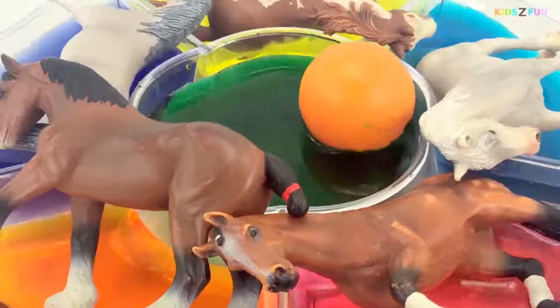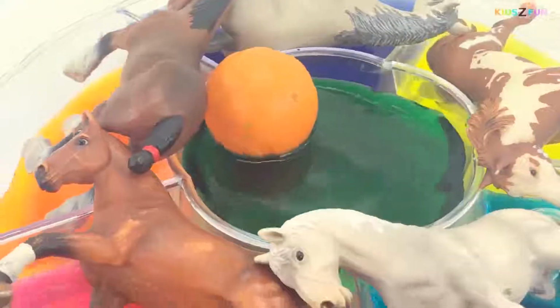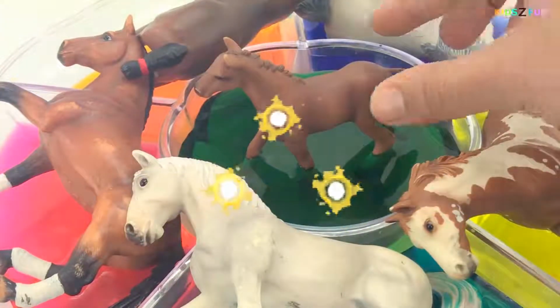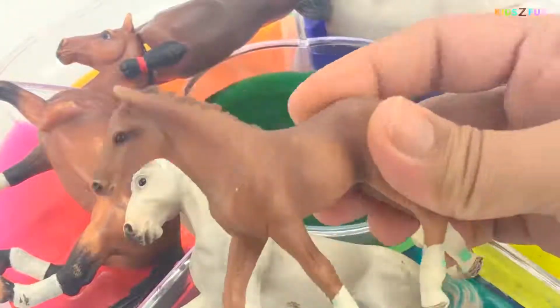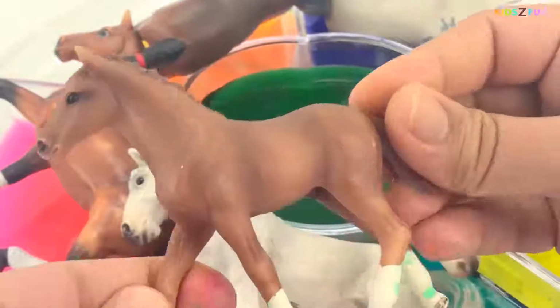Last, we are left with the orange ball. Let's do magic on the orange ball. Abracadabra. Fuzzy push. Yay, it's the foal. A baby horse. Nay, nay.